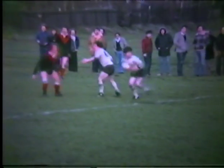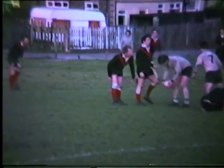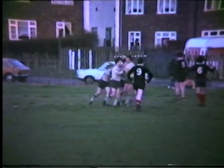Gathered up by the Lowerhouse number 6, who takes it down. Couple of jinking runs, but tackled well. Plays the ball to this big burly number 8 who just blasted his way through there. Injury to a West Bank player, but play going on the outside there. Yes, and the number 3 is over. A superb try. A superb try by Lowerhouse.